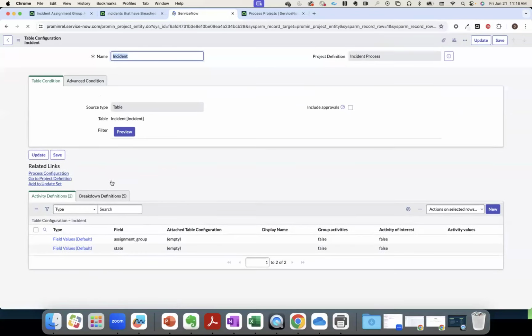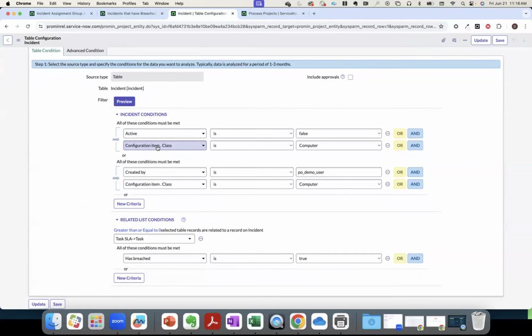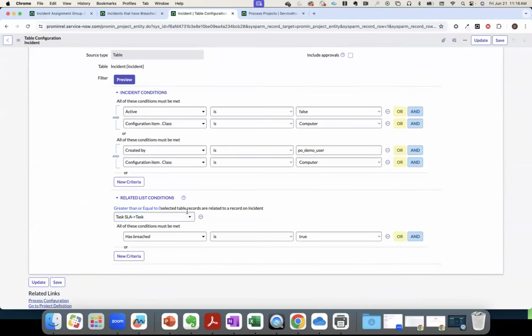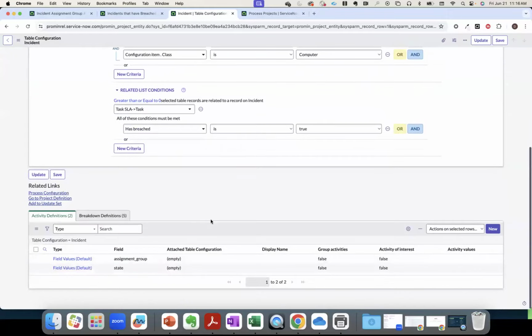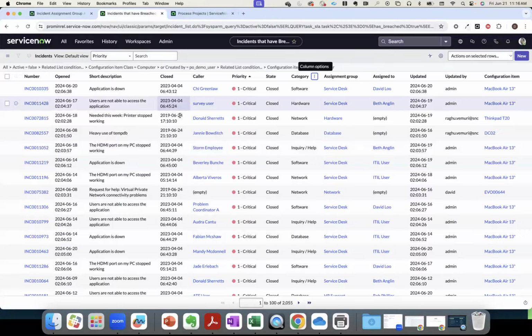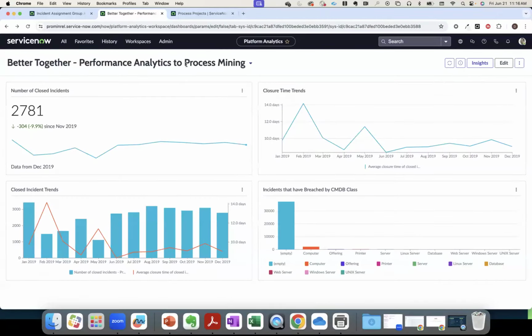The one thing that I do want to point out is what's passed over to this is the filter criteria based on that list view. So you can see your computer class, the closed work, the task SLA has been produced. So it even carries over the related list conditions as well. And then right from here, you have that ability to mine this subset of data. So you could click on the mine button, and it would run and mine that data. I'm not going to do that here, but wanted you to see that right from a list view, you also have the ability to get directly to process mining for a subset of data. All right, so that's performance analytics and reporting to process mining.